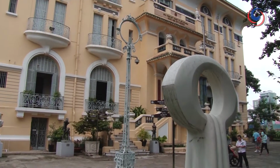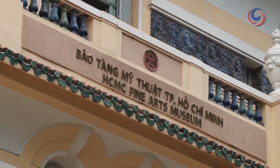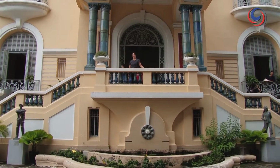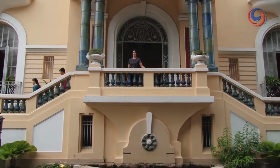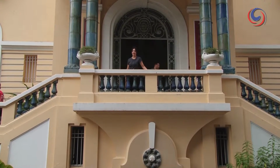If you love art, then it's well worth a stop here. So as you've seen, Saigon has a vivid array of museums. This is yet another one. It's a museum of fine art. So let's take a look around.